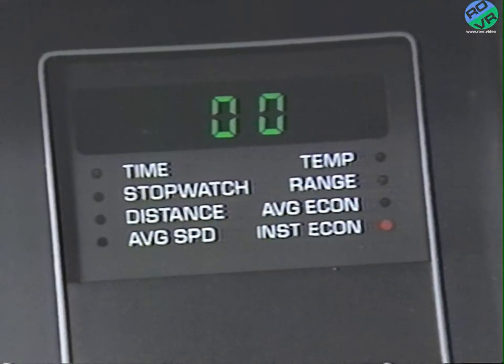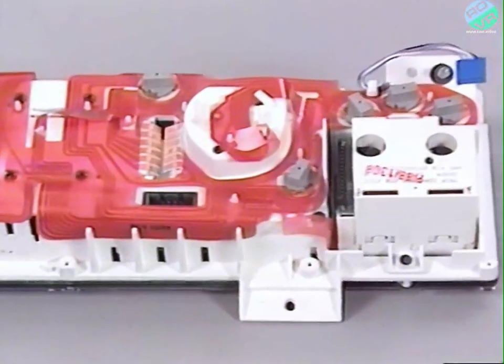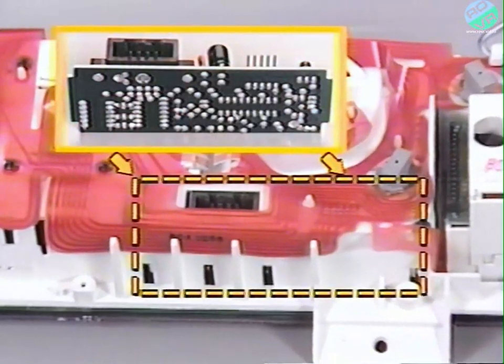We aren't going anywhere. Okay, now you know what the trip computer can tell you, but where does it get all of its information? There are five inputs reporting to the trip computer, including the speed sensor module, fuel level sender unit, engine control unit, ambient temperature sensor, and a group of four control switches. The speed sensor module is mounted to the instrument cluster, and its information is used to compute distance traveled, average speed, range, average economy, and instantaneous economy.